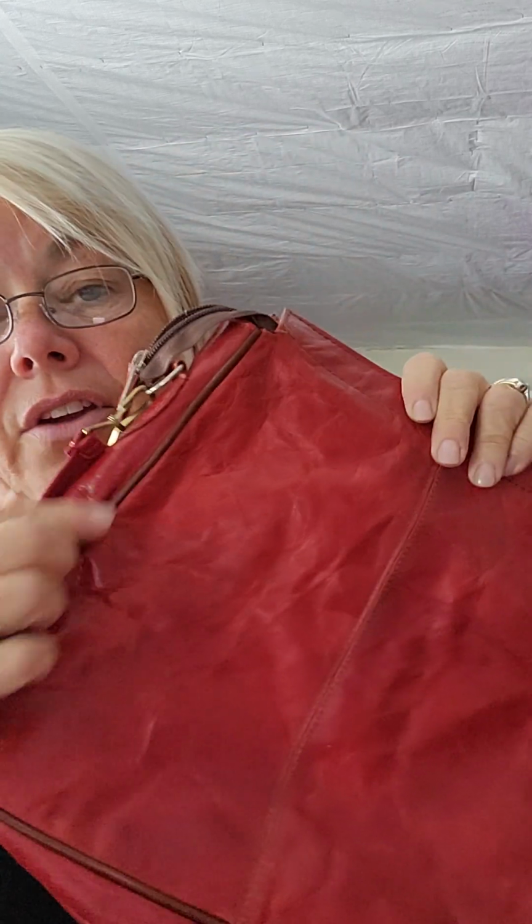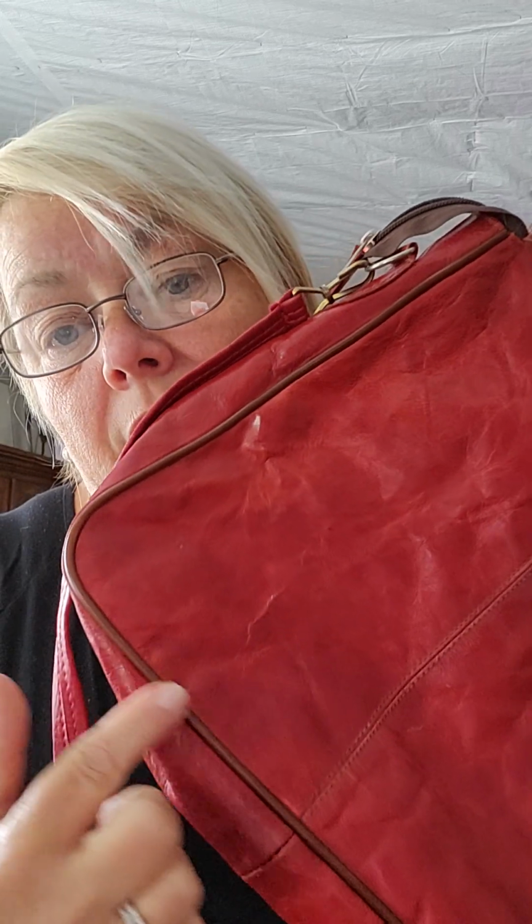The star of the show, in my opinion, is this almost like an infinity knot. It just adds a little something to the bag. I really like it. The back is very simple. It's a very kind of distressed leather. It's got lots of creases. There is this kind of chocolate brown trim.